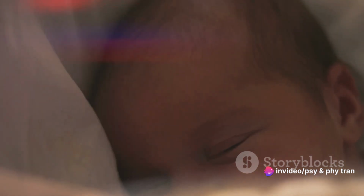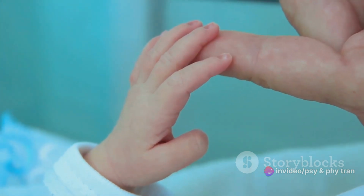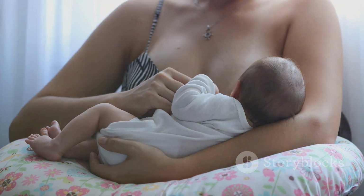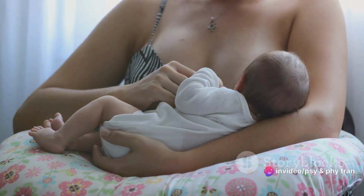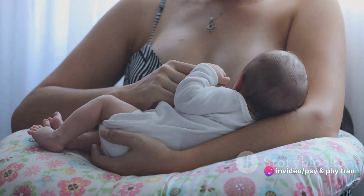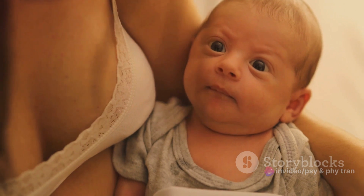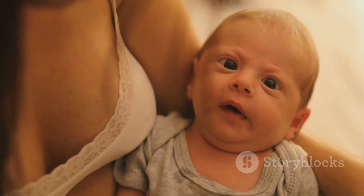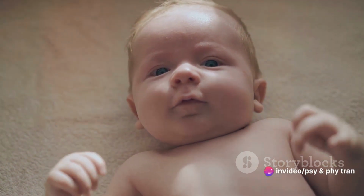So, what is infancy, and what are some of its defining features? Infancy, in a nutshell, is the period from birth to the first year of life. This stage is a time of remarkable growth and development. It's fascinating to observe how a tiny, helpless newborn transforms into an active toddler in just 12 months. One of the most notable features of infancy is the rapid physical growth. Babies almost triple their birth weight within the first year.